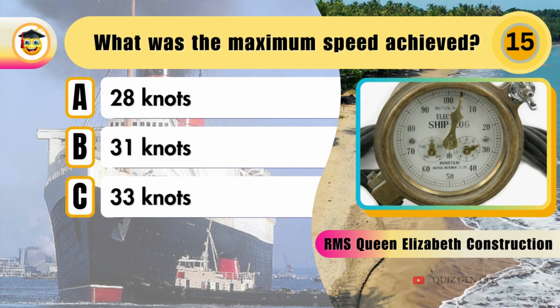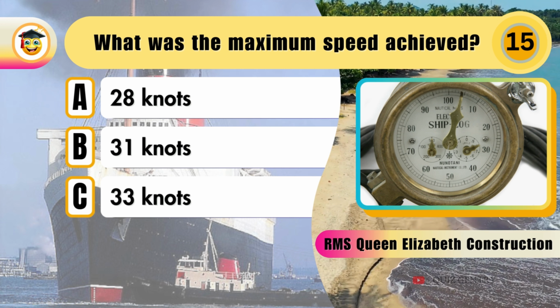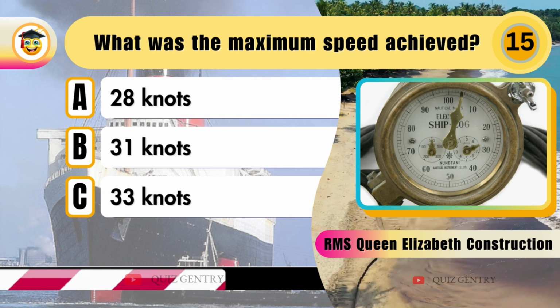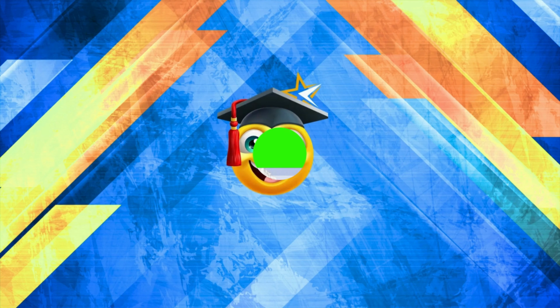Question 15. What was the maximum speed achieved? 28 knots, 31 knots, or 33 knots? 31 knots.